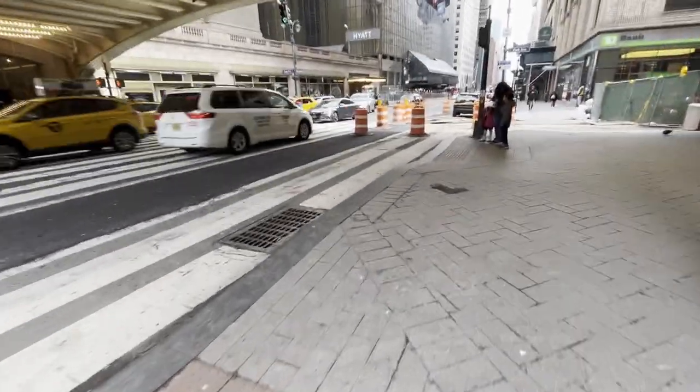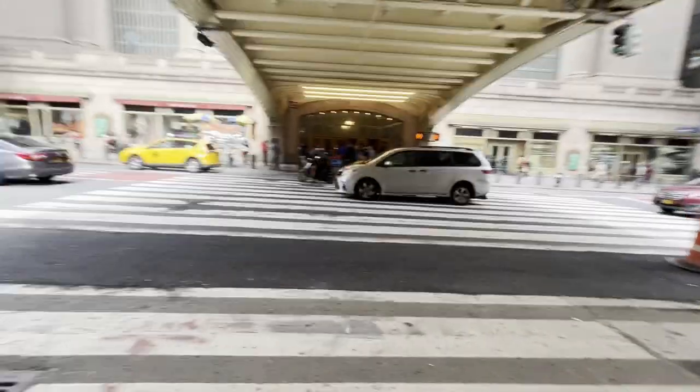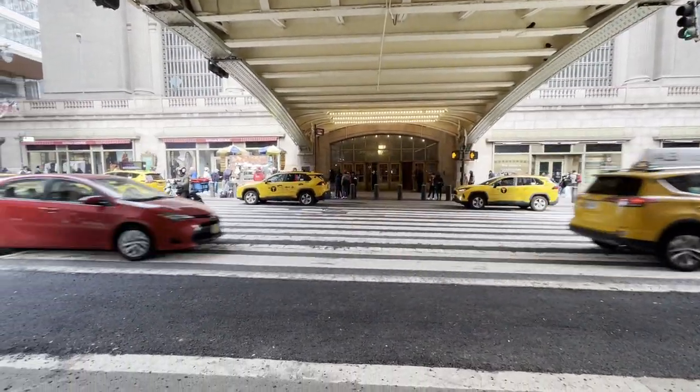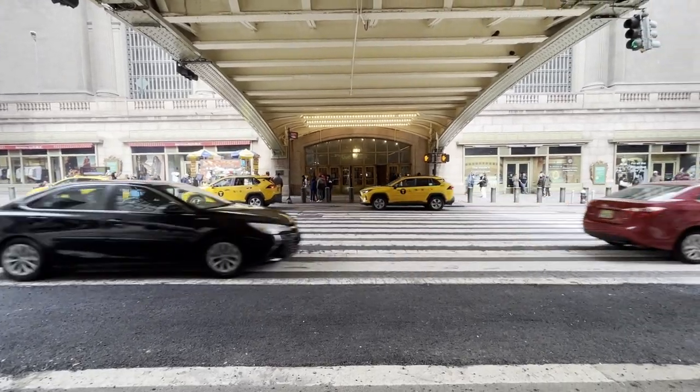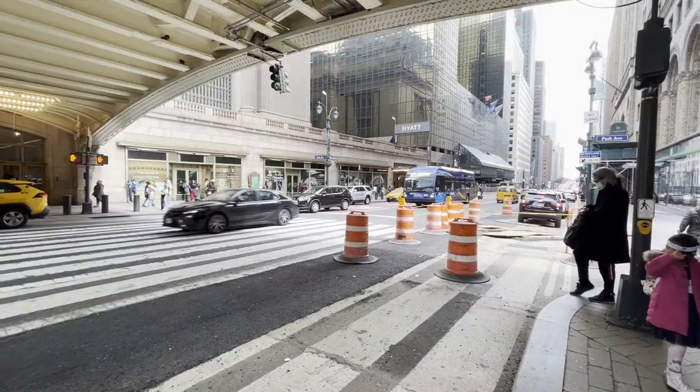Hello, and welcome back to the Big Apple. Today, I'm taking Metro North's New Haven line to Danbury. Now, before I get into any other specifics about our route today, let's first check out this beautiful rail terminal.